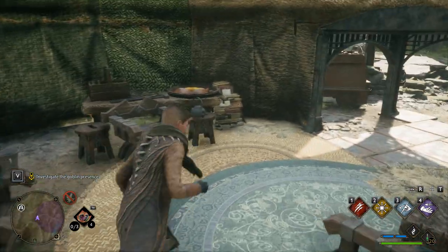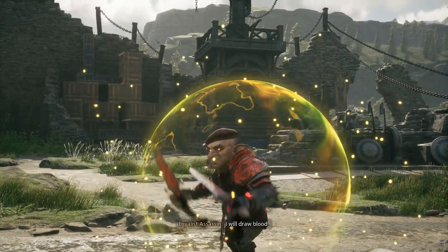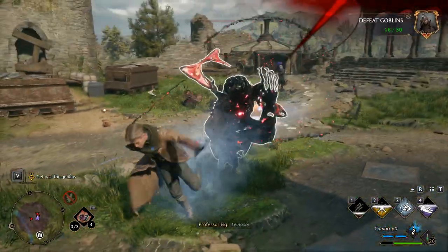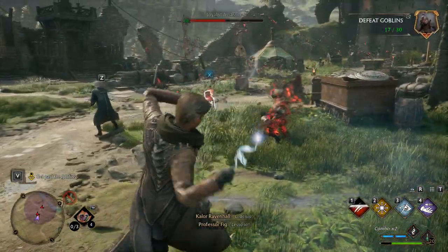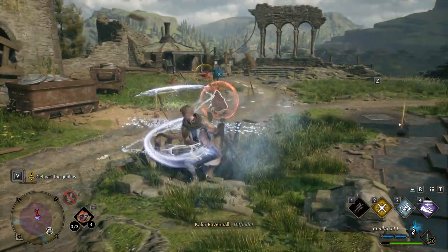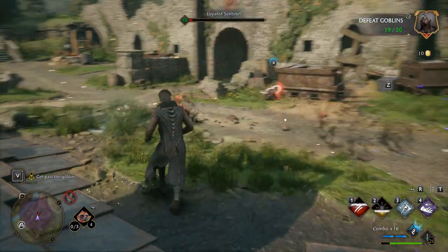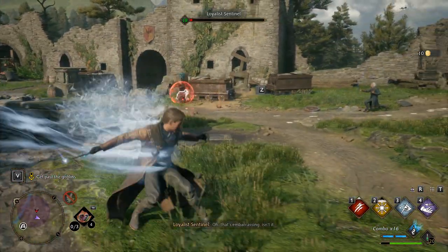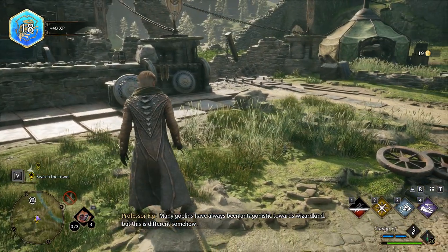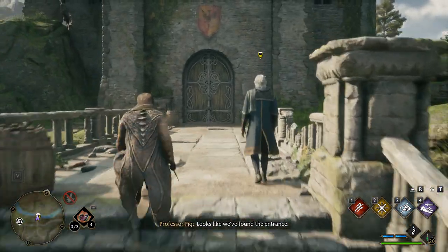Ranrock. I will draw blood. Since before you were... No! That's better for you, then! Defend us! Many goblins have always been antagonistic towards wizard kind, but this is different somehow. Oh, I'm glad that's over. Best head in. Looks like we found the entrance.